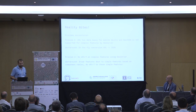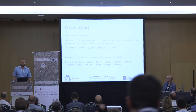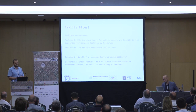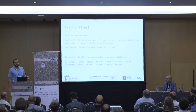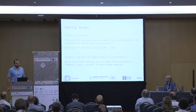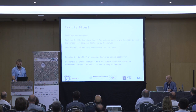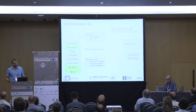Then we understood that, first of all, the XML data coming from the WFS, especially when we talk about complex features like INSPIRE themes, might be quite heavy for the mobile app, depending on the geometry, etc. So we would like to actually work with a JSON representation in the mobile app, and we understood that this is not possible for complex features using GeoServer. The second problem was that we cannot do transactional operations directly from the mobile app interface back towards feature complex types.